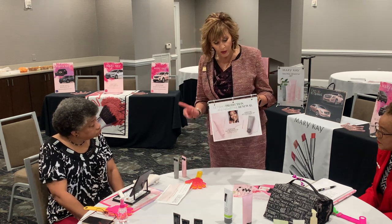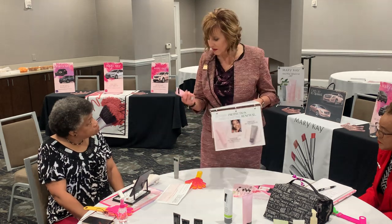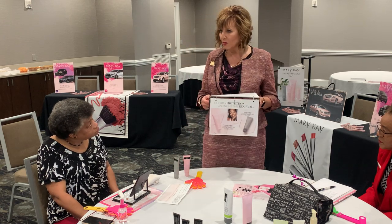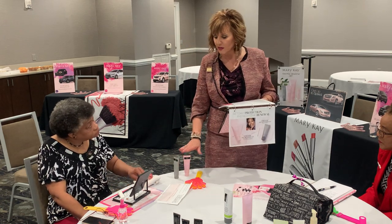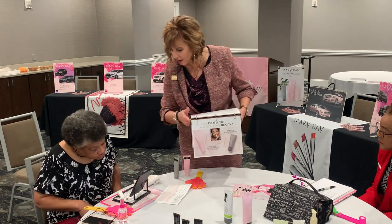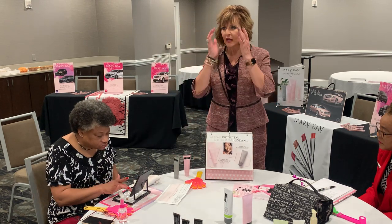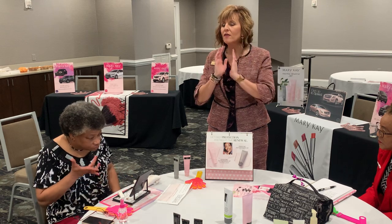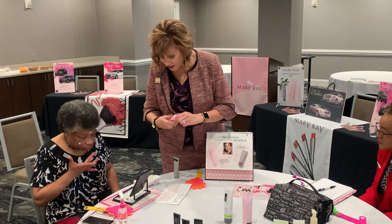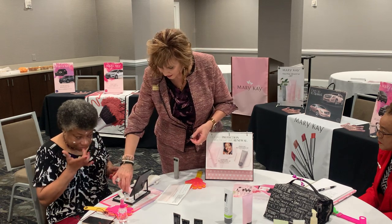So what I want you to do, and this has SPF 30 in it, and if you have sensitivity, of course, we have it without the sunscreen as well. But what I want you to do, it's right here in your little tray. I want you to take it, and just dot it all over and smooth it up and out, okay? You might need a little more than that.